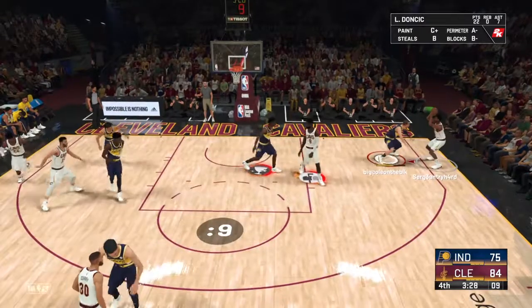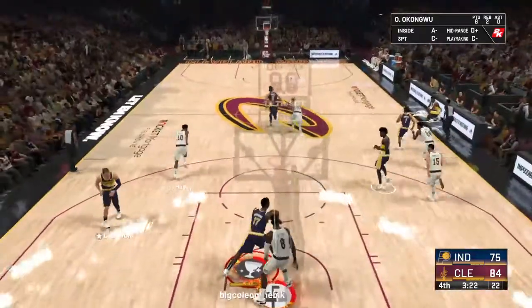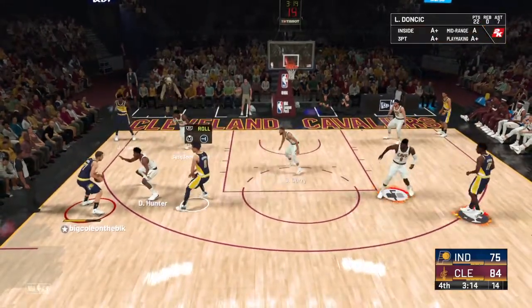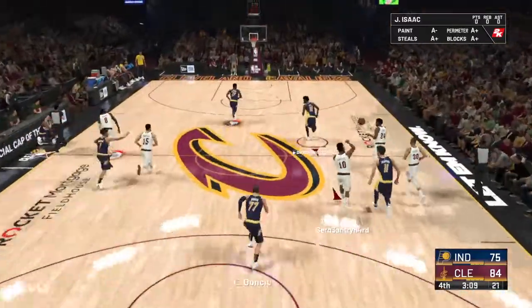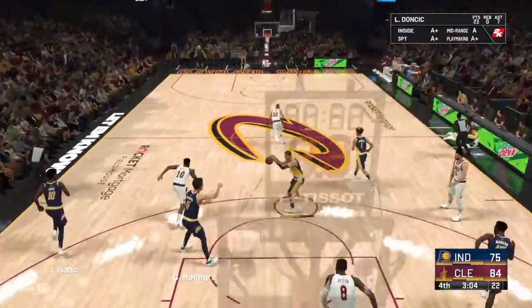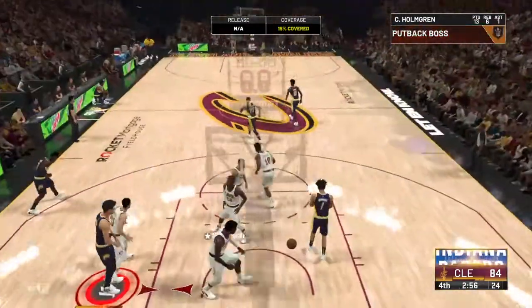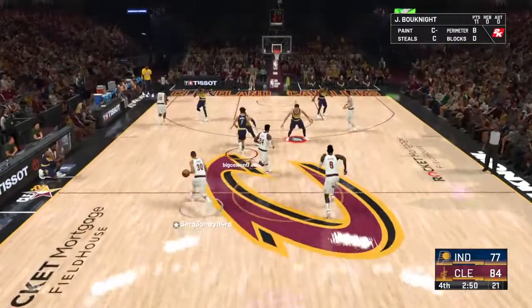Hunter on the wing. Inside. Nice. And stolen by Okongwu. Now the Pacers moving it up. Curry. Are you kidding me? Now, nice D. Curry. Now, Hunter. Oh. Stolen. And here's Doncic from the. I swear to God, it's not early. Number 11. It's good on the putback. That is really good work there on the offensive glass.